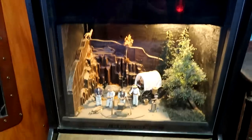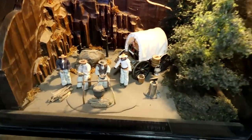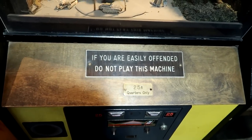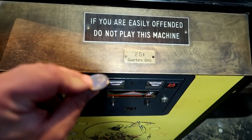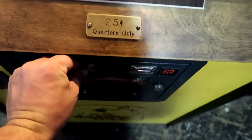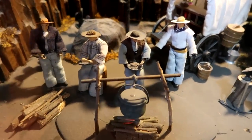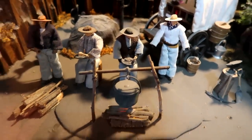Song of the Prairie. Looks like we have a cowboy scene here. It says, if you are easily offended, do not play this machine. Well, I am impossible to offend, so I will play the machine. We'll see what the cowboys are doing.